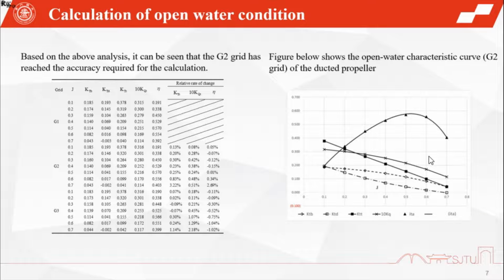When calculating the open water performance of the ducted propeller, the advance coefficient is changed by keeping the propeller speed unchanged and adjusting the inflow speed. The propeller speed is set to 617 rpm. Respectively, this table shows the numerical simulation results of the propeller open water performance and the research results of the influence of the grid number change on open water performance.